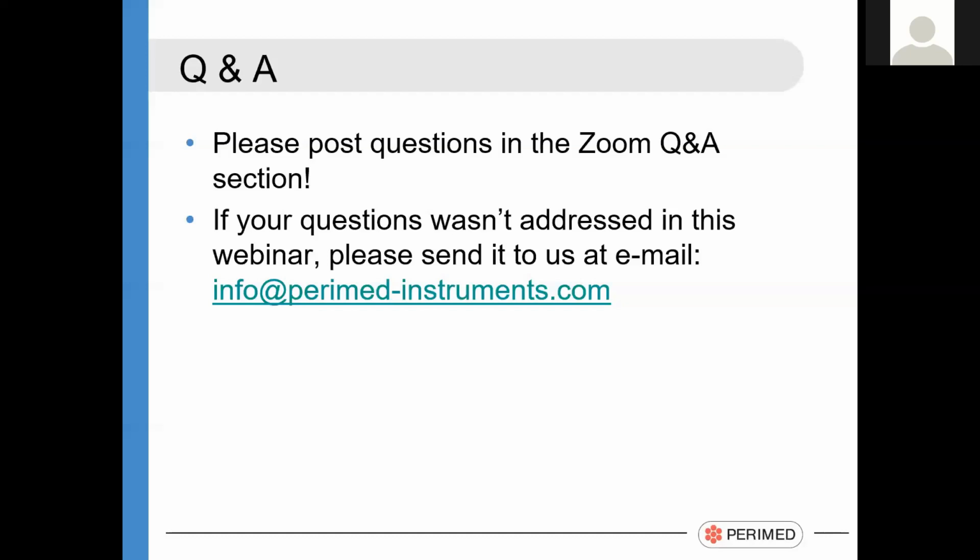Another question, in what setting is the machine most typically located, wound clinic or vascular lab? And I would say it's probably about 50-50 in our experience. We have the system in both of those settings quite prominently. It depends typically on the hospital logistics and other aspects.